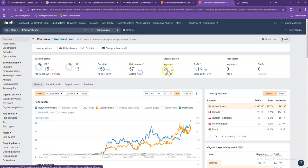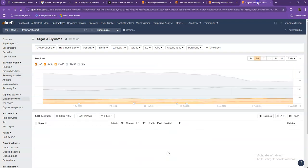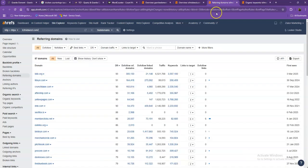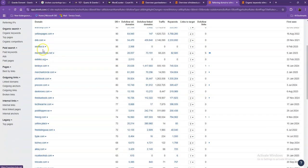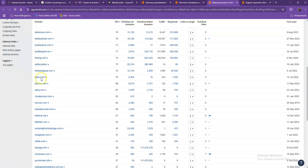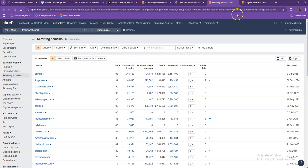Let's go ahead and take a look at the strong backlinks and the keywords that your competitors are using, and let's discuss the importance of this too, especially in making your website stronger and better. Starting off with the referring domains, these are all the directories they're currently listed on that brings them a lot of attention and a lot of traffic. That's why they're also ranking higher in the searches.